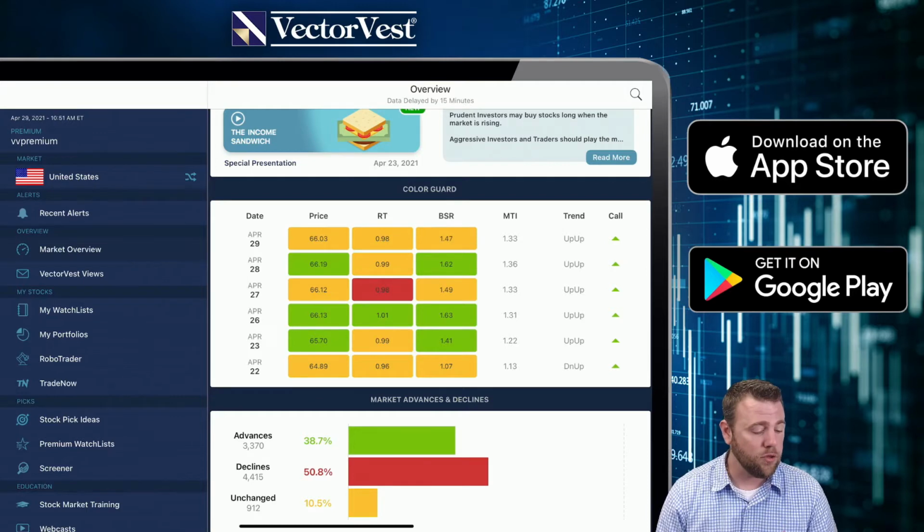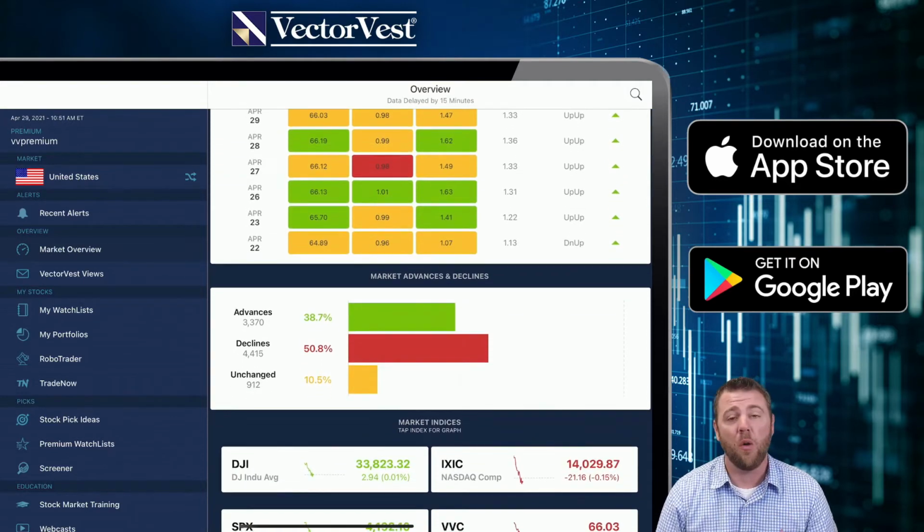All right. So last but not least, on the homepage, we always like to take a look at the advances and declines on a daily basis. The advances and declines tells us the number of stocks moving higher today and the number of stocks moving lower today.